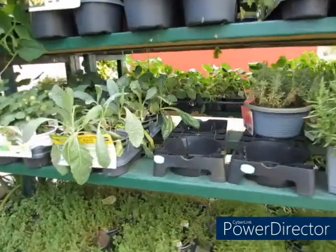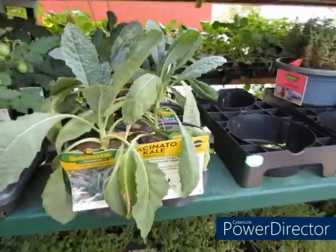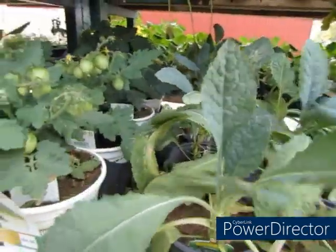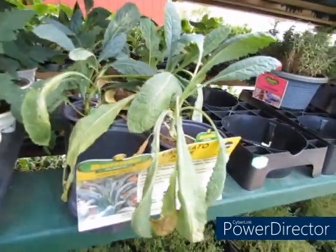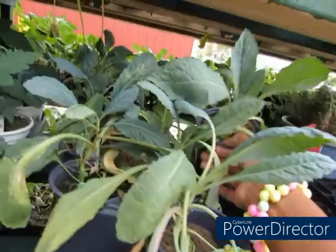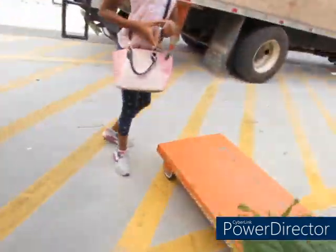Oh, this is the La Cinto kale. This is the one I wanted, but I don't have seeds for this. So yeah, I'm gonna get some of this, y'all. Get some starts, y'all. Let me get two of these. I grew these last year, okay?